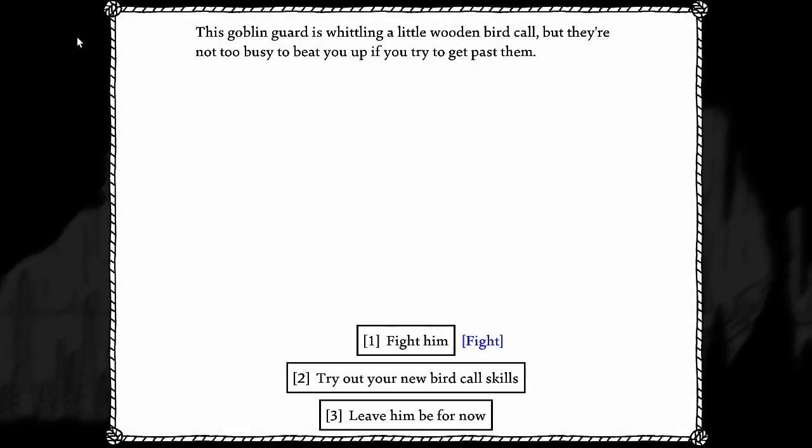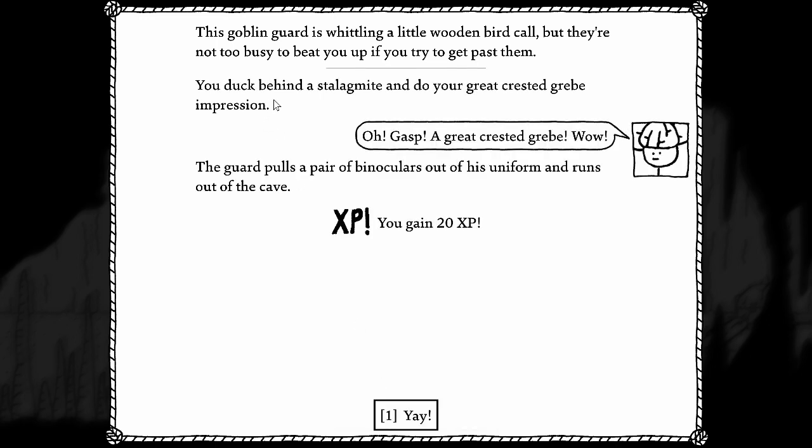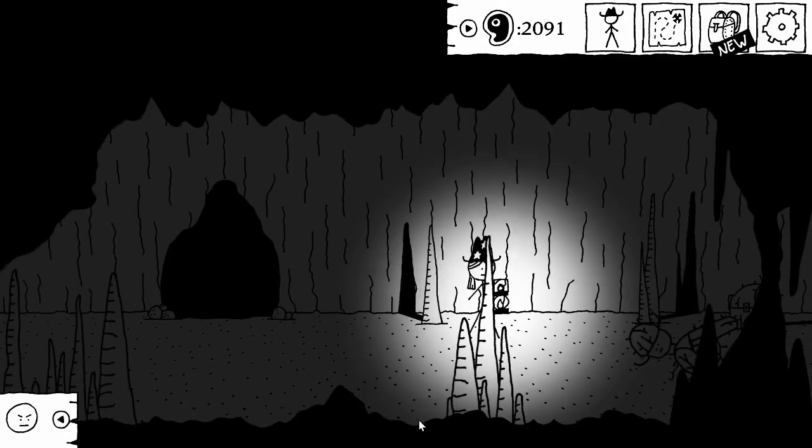The goblin guard is whittling a little wooden bird. Too busy to beat you up if you try to get past them. Try new bird call skills. Duck behind a stalagmite and do your great Chris Rebbe impersonation. Oh, gasp! A great Chris Rebbe. Wow. The guard pulls a pair of binoculars out of his uniform and runs out of the cave. Yay!